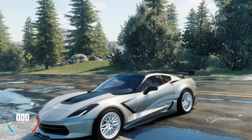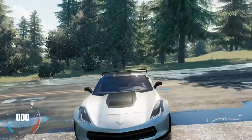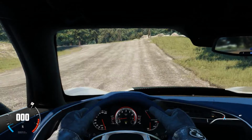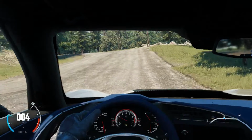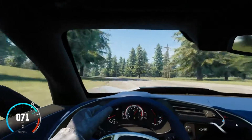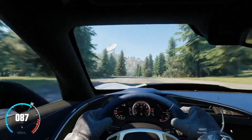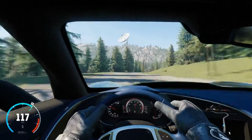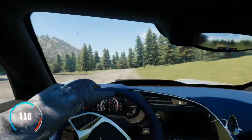Welcome back to the bottom of the hill, ladies and gentlemen, and here I have the 2014 Chevrolet Corvette Stingray. Let's see how it does. 3, 2, 1, go. This car might be the fastest because of its weight. It should be the best handling.